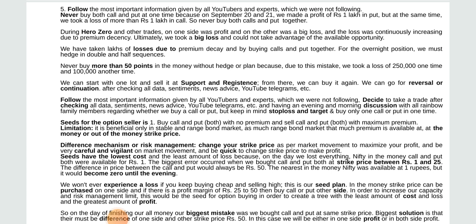Seeds have the lowest cost and the least amount of loss, because on the day we lost everything, Nifty in the money call and put both were available for rupee 1. The biggest error occurred when we bought call and put both at a strike price between rupee 1 and 25. The difference in price between the call and put would always be rupee 50. The nearest in the money Nifty was available at 1 rupee, but it would become 0 until the evening. We won't ever experience a loss if we keep buying cheap and selling high. This is our seed plan.